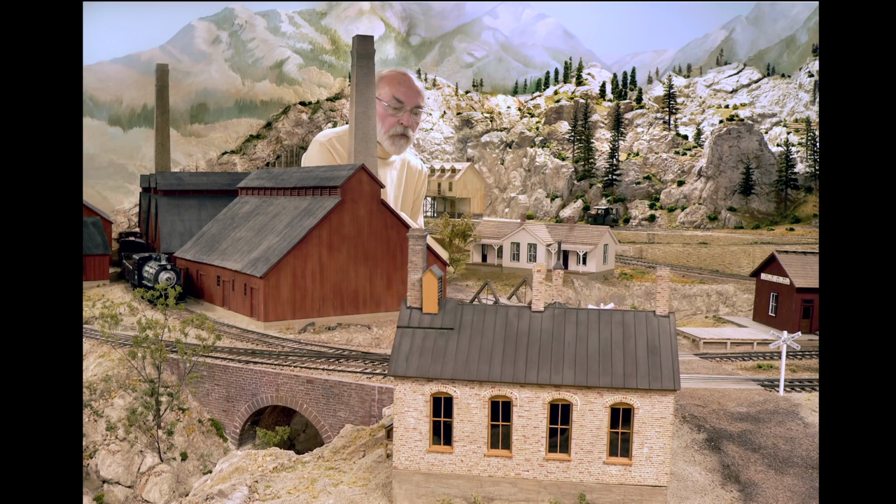Now, Al never had a railroad of his own. We built a couple of different modular railroads, and this was our big club layout that we had for a while, the MRS railroad. But it's kind of sad that he never actually had a railroad of his own.